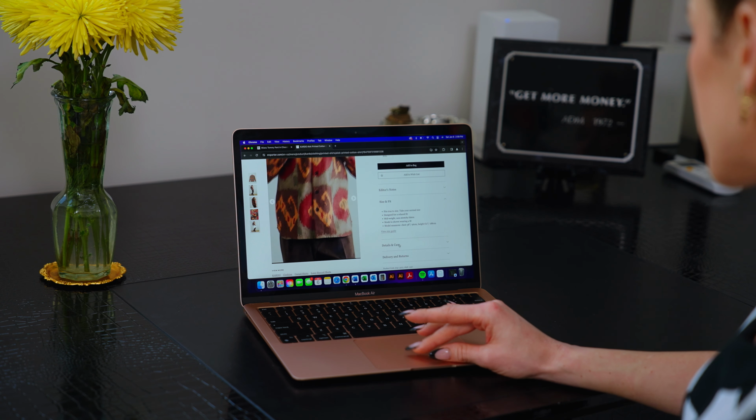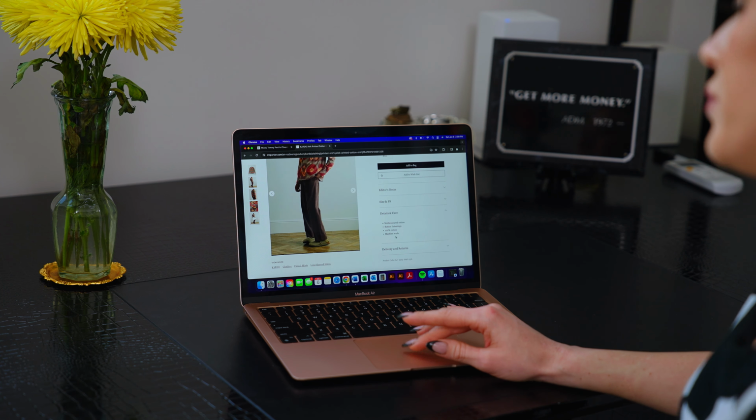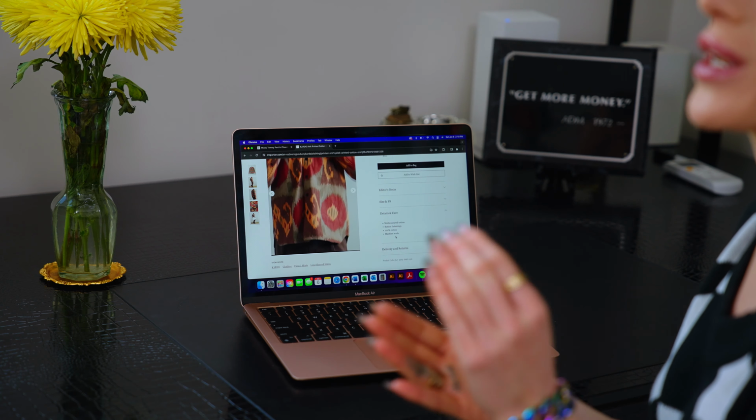And now let's look at details and care. Oh my gosh, amazing. It's 100% cotton. So it's going to translate as it's depicted on the website. Something to note for cotton is I would recommend dry cleaning it because heat in a washing machine is really gonna shorten the top. So we wanna keep the length of the top. So I would opt for dry cleaning even though it is cotton.